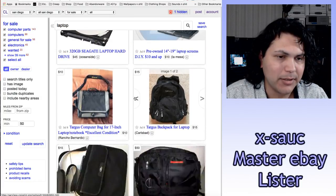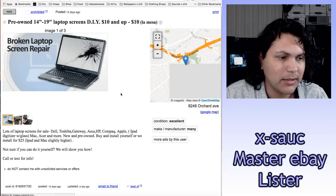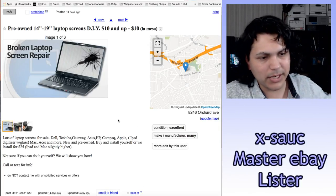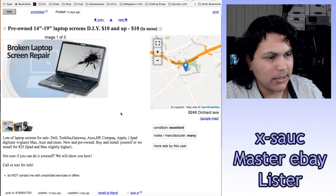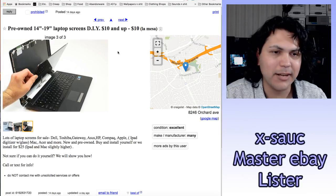Laptop screen repair. DIY. Ooh, actually, let's go see. What the fuck? Buy and install yourself, or reinstall for $25. Not sure if you can do it yourself, we can show you how. Oh, hell no. That's my cash cow.